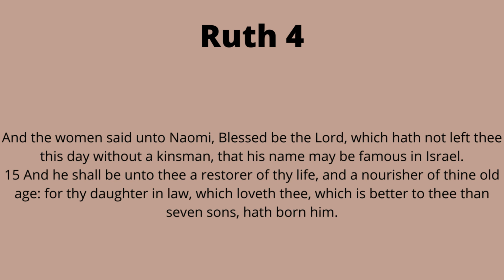And so we know that a kinsman redeemer can be in reference to a person, but it can also be in reference to land. Now, I want to ask the question, why might it be necessary to have a kinsman redeemer for land only?